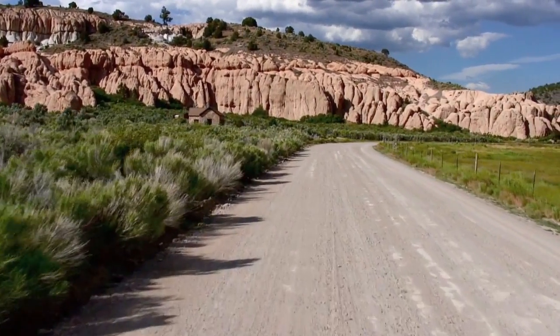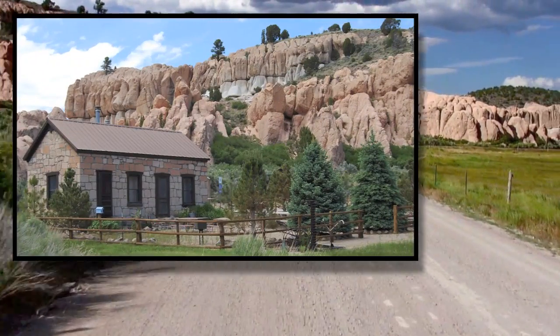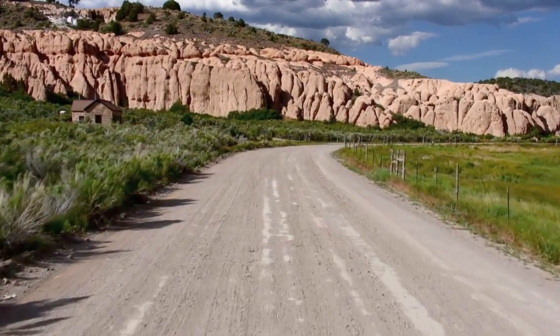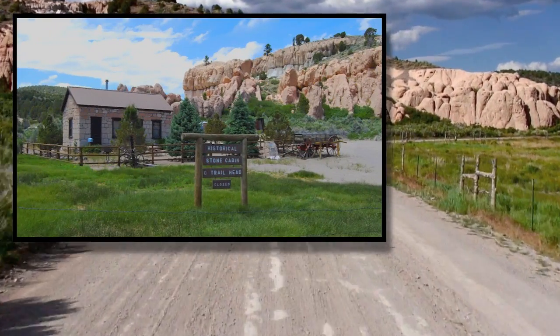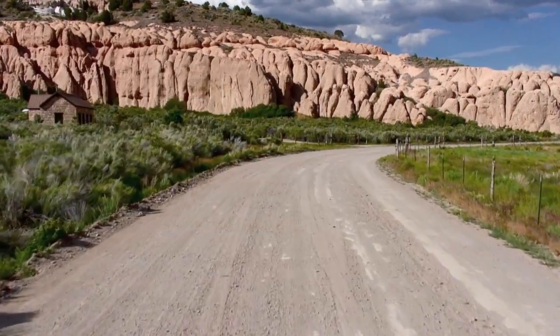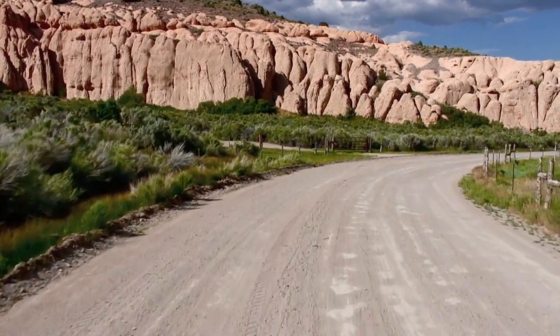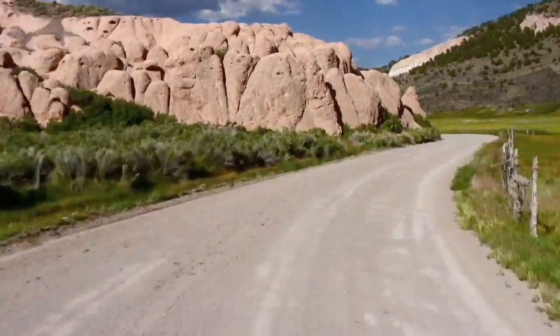Okay, we're coming up to another stone cabin. In fact, this actually is called Stone Cabin Trailhead. There's a nice little hike. It goes 2.4 miles. It loops from here around the volcanic tuff here. That's what that's called. It's volcanic rock, and it's really beautiful. It's like this all the way through. And it comes out at the ranch campground just the other side of the ranger station.